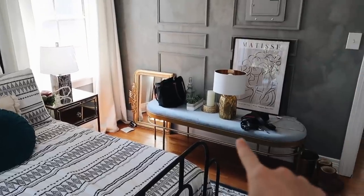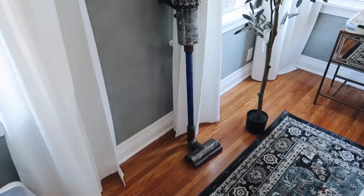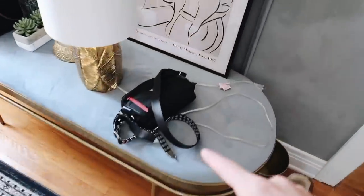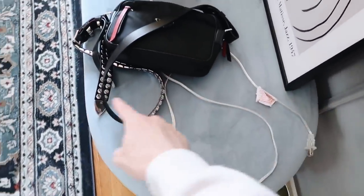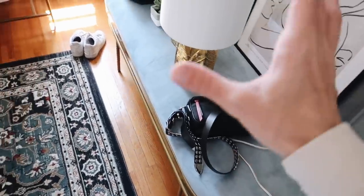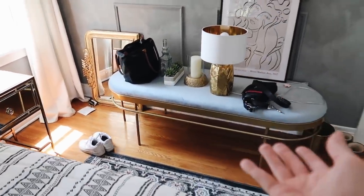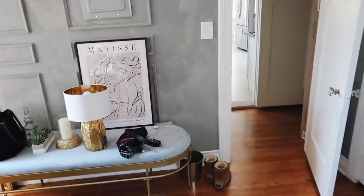The bench from Sofavia is going to be right here. Originally, we were going to put it underneath this window section here. However, it is a pretty wide bench. I don't know if you guys can see how wide this is. It's probably like 2 feet or so, and I just expected it to be a little bit skinnier. So it fits better on this side. And I also feel like if Marie was getting ready, Marie, you'd probably be putting on your shoes right here. You wouldn't walk all the way over here, because the closet's right there.